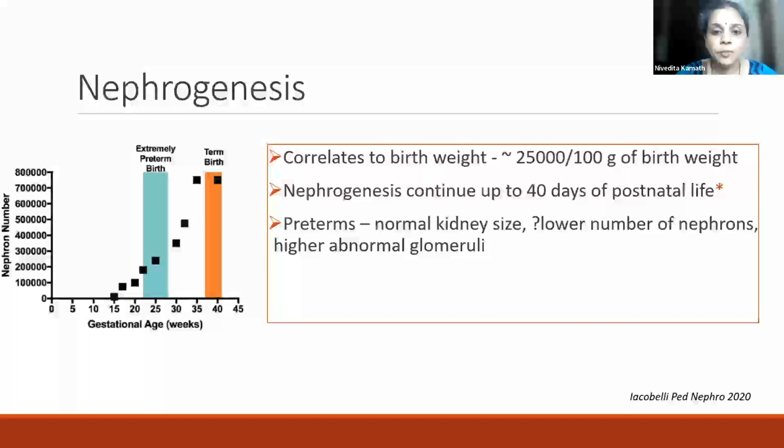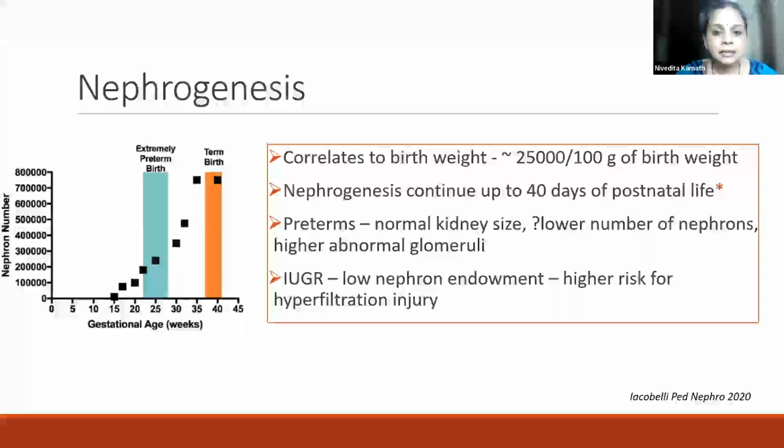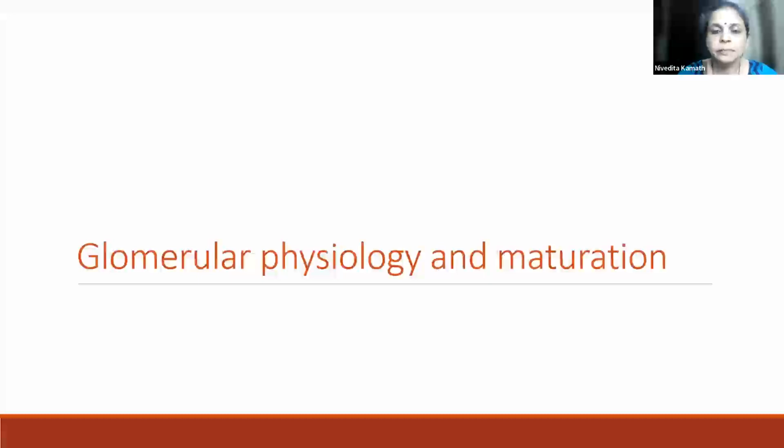So they have done autopsies, biopsies of autopsies, and found that the cortical nephrons, the most superficial, are abnormal or not normally developed. So the best time for nephrogenesis is in utero, and the ex utero environment is really not conducive. In the low birth weight baby, there is low nephron endowment because there is a great correlation with the birth weight, and they are at risk of hyperfiltration injury subsequently. So that is about the nephrogenesis.